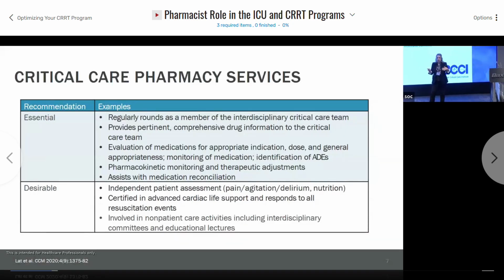And then we have the desirable, which is independent patient assessment. There are some hospitals where pharmacists do independent pain, agitation, delirium, and nutrition assessments. There are some hospitals that have pharmacists go to stroke alerts and complete the NIH stroke score and are responsible for evaluation of tPA in conjunction with neurology. We do that, but I'm not trained to do the stroke score, and I kind of don't want to do the stroke score. But that is something that we're capable of doing, right?